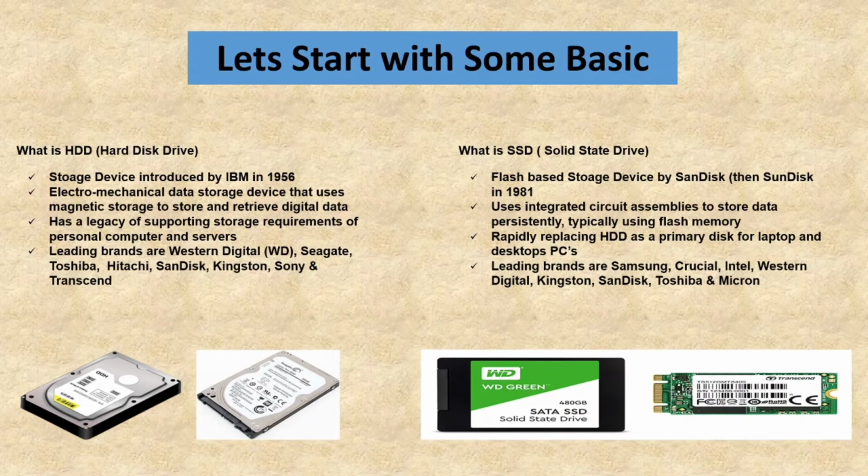On the other hand, SSD, you may think that it is something introduced in this decade. No, my friend, this is a very old concept, introduced by SanDisk in 1981. Compared with HDD, it's not an electromechanical device. It's an integrated circuits-based design, and it is rapidly replacing HDD as the primary disk for laptops and desktops as of now. And I'm pretty sure in the nearest future you may find SSDs replacing HDDs in data centers. The technology is moving rapidly, and there are many leading brands, but you will get more knowledge if you surf those sites. I would recommend going to Intel and seeing what they are doing in SSD technology.